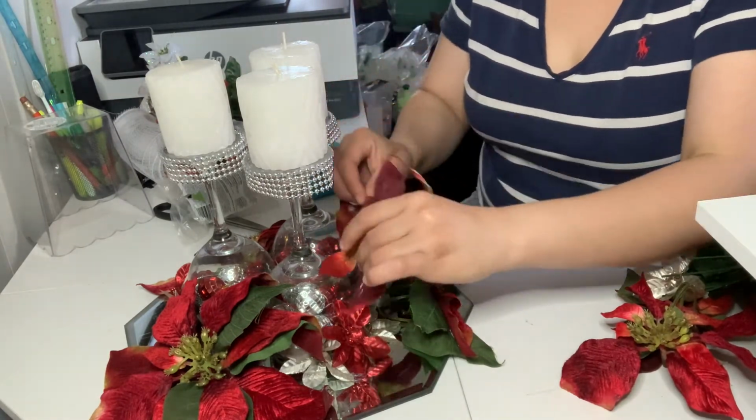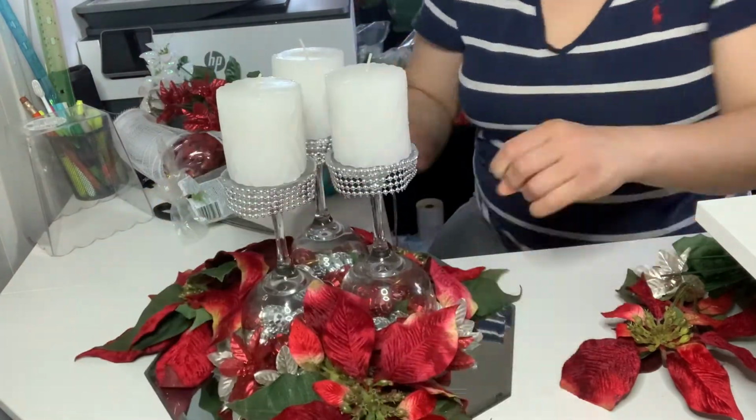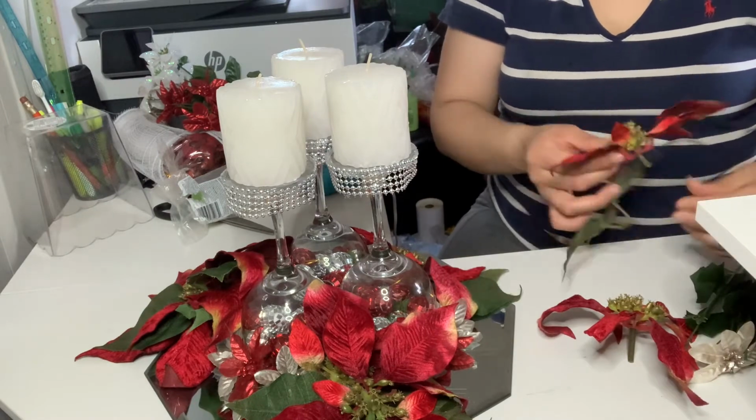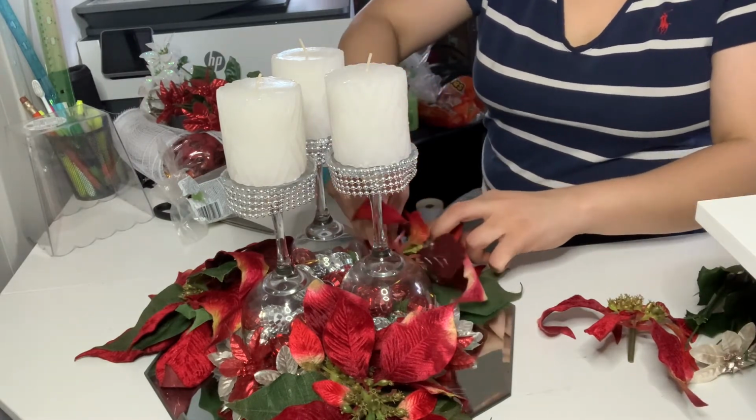I am placing another flower in the back because one of the flowers is really big and the other two are kind of small. So I'm placing just the red flower in the back of the one that I already placed.